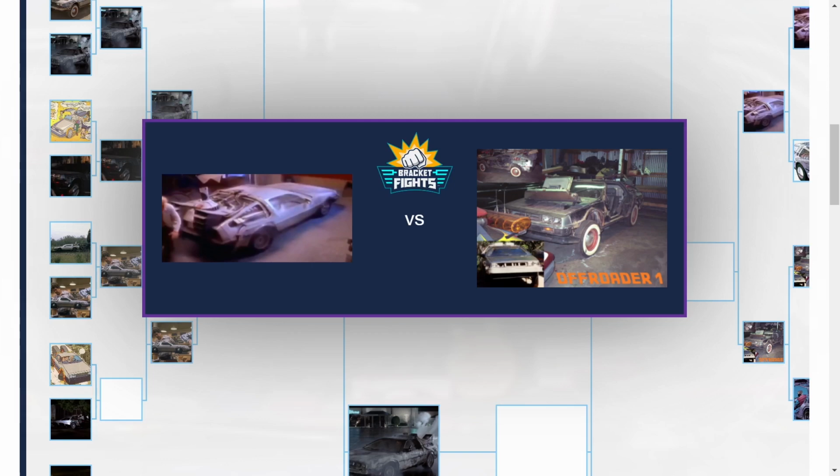But then the off-roader one, it was used for part 3. I really don't know. It was put on display as well. I feel bad for it. It was used for a replica as well. They used parts from it for so many other cars, so it's technically a part of so many of the other cars. I really wish it was found. I love that car. I don't know why.